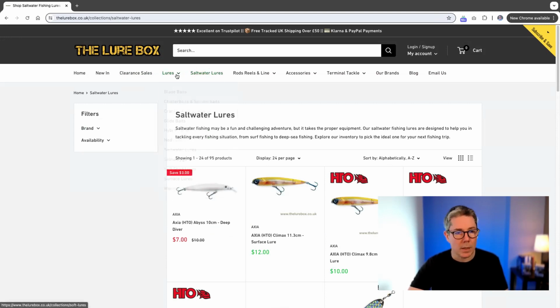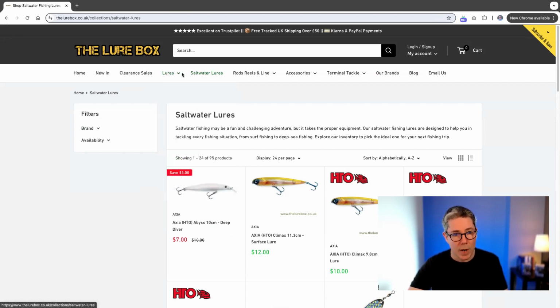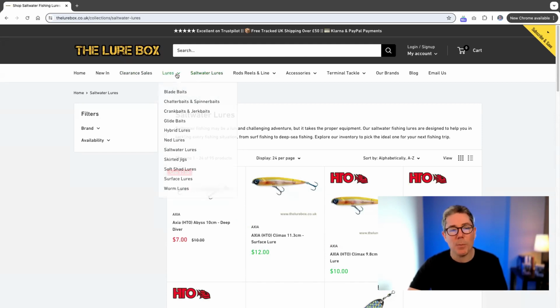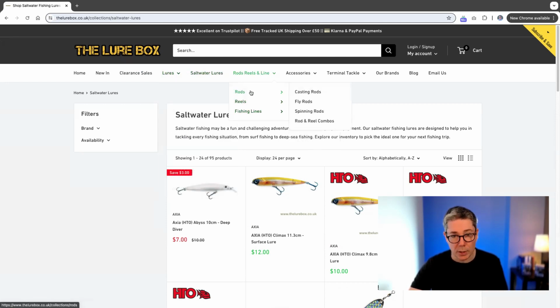So there is a choice being made to put saltwater lures in two places. Generally, you might not want to do that, but if this link is driving a lot of traffic for saltwater lures, then maybe I would say you should remove it from here, but some people, if they don't see this, will go here. So I suppose it's okay. Just generally speaking, it's recommended not to have the same navigation in multiple places.